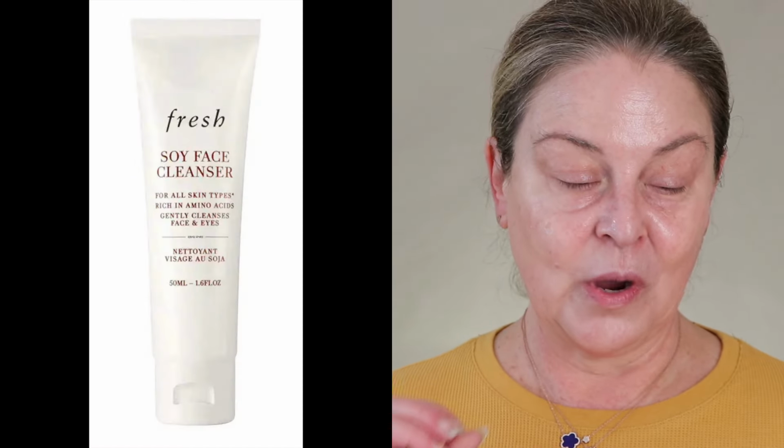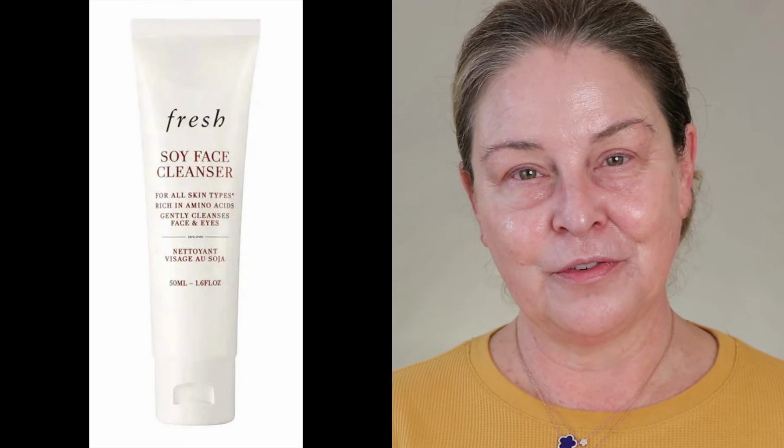So Monday, Fresh and Urban Decay. I love the Soy Hydrating Gel Cleanser. I used it for years. Right now I have a lot of other cleansers going on, but it's really, really gentle. If you have dry skin, you need to get off your makeup, you need to get off your sunscreen, but you don't want to strip your face. That's really good. For Urban Decay, you know what we might do? I'll tell you a day and then we'll put on some makeup.